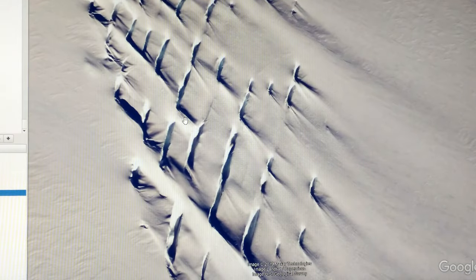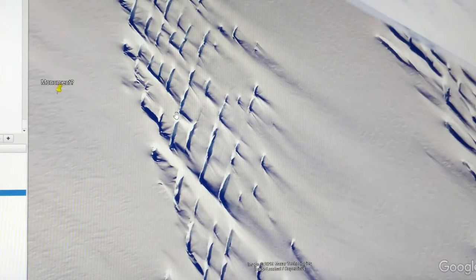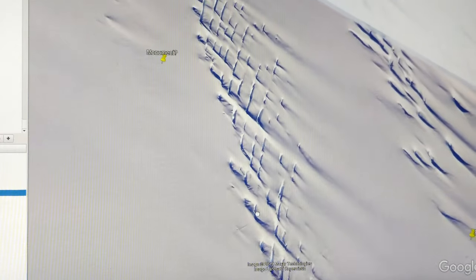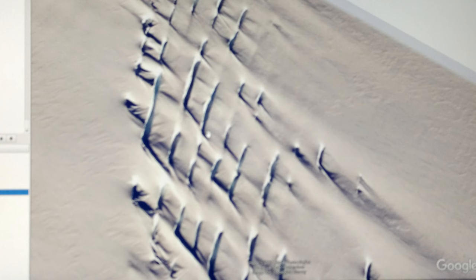Guys, look at this. Look at these pieces of ice sticking up, casting shadow in perfect straight lines. Perfect straight lines. This is some type of field of monuments. This isn't natural. This isn't normal.